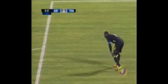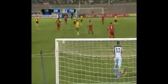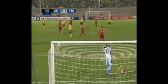The coaching staff chewing away. Must be a little nervous. Warren Barrett, Alfredo Monteso, and Theodore Whitmore. Theodore Whitmore, the man in charge.